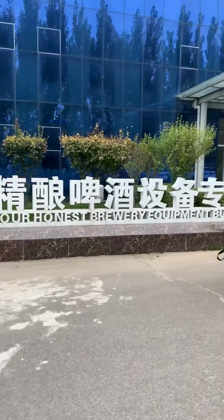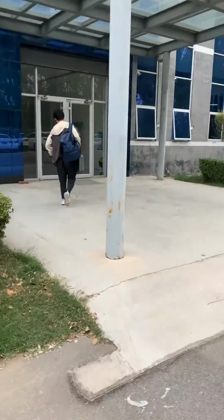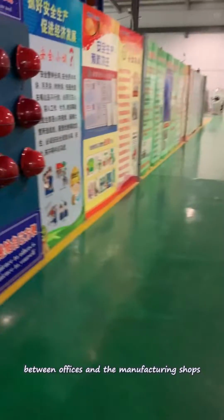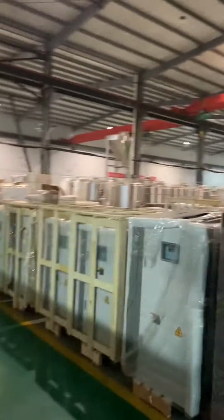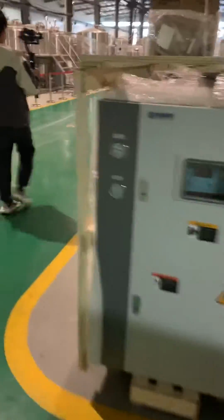Okay, going now. Put on the lens and set up the camera right. My colleague is ready. There is only one corridor between the offices and the manufacturing shop. Good soundproofing. Some cabinets at the entrance, but not our topic for today.